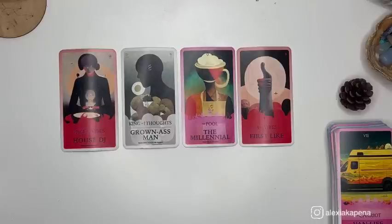I don't know if you guys have a lot of Aries in your chart, but I'm being shown Aries. I would say the fire signs, so Aries, Leo, Sag. I'm being shown those.